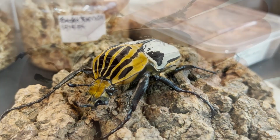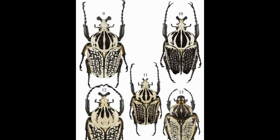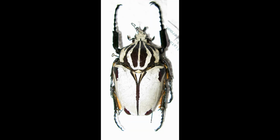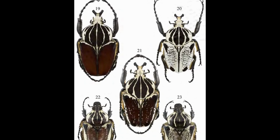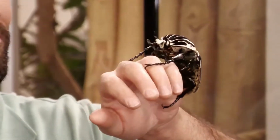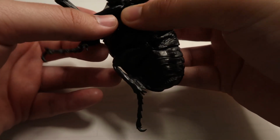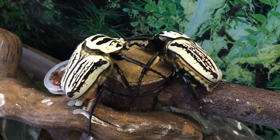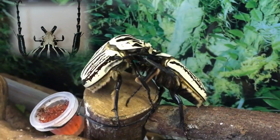The elytra on these behemoths can also come in many different patterns, from stripes and spots to a blank white canvas. These beetles also have minute differences that make their patterns entirely unique, just like a fingerprint. So they're much easier to name and differentiate. I dub thee Jimmy.